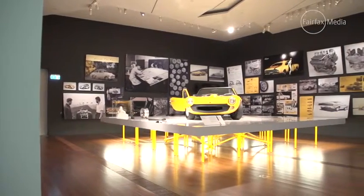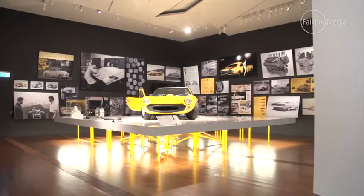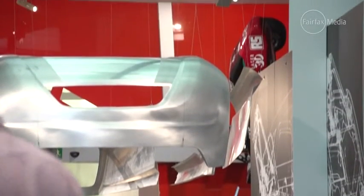Putting the car behind us up on the table, lifting it up, shows it from a different view that you wouldn't normally get to see. Similarly, we've got cars up on the wall, cars that are exploded, and those sort of things will hopefully surprise visitors and get them looking at them in a slightly different way.